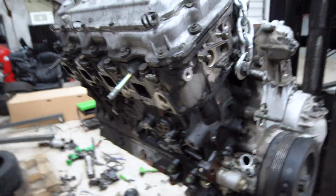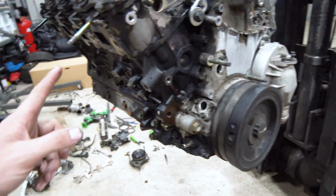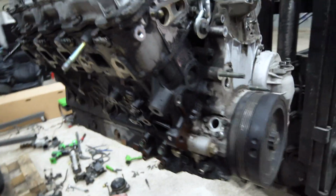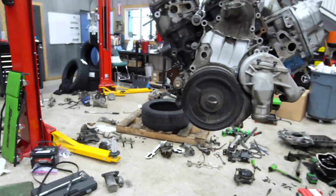But right now the engine's pretty much ready to go to the engine shop, but I am going to take off all the extra bolts and things. So I'm going to film that process so I can remember where this stuff goes.